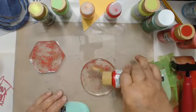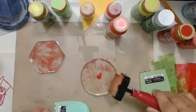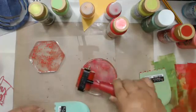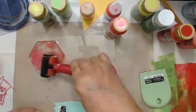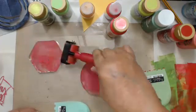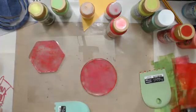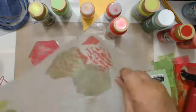All right, so I'm going to put some red metallic. Oh, that's really translucent, isn't it? Such little paint. So I'm going to go over this one.